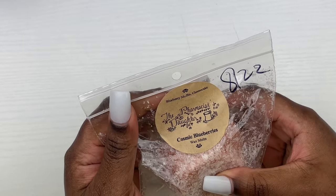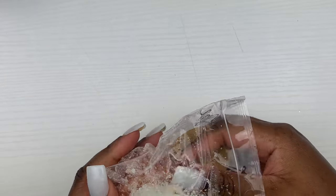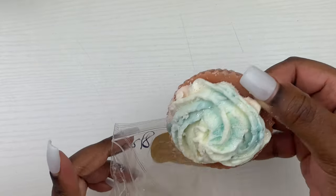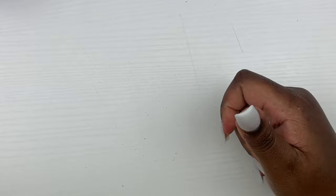Next, from the Pharmacist Daughter, we have Cosmic Blueberries, which is blueberry muffin and cheesecake. And it's actually a little cupcake. The Pharmacist Daughter has some of the cutest shapes. But yeah, that's a little cupcake. It smells just like a blueberry muffin and cheesecake. That's exactly what it smells like. It smells really divine. So yes, super excited for that.